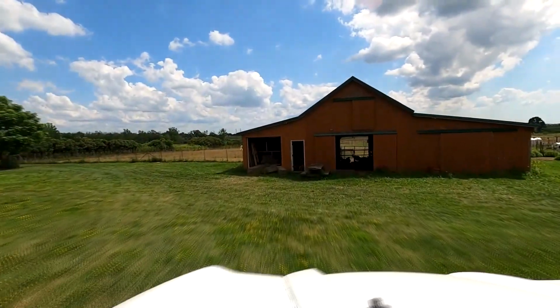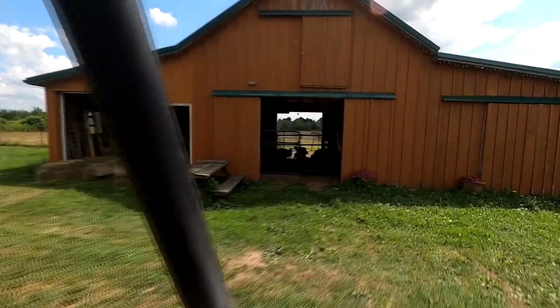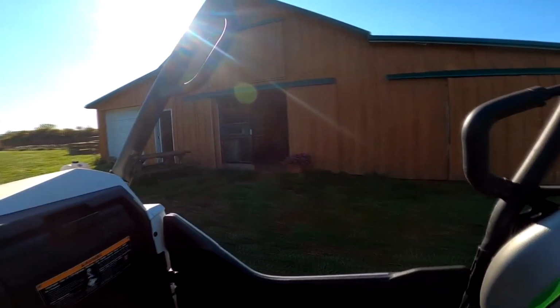So the current barn, we've roughly got about 1,200 square feet of floor space. And the center section has got another 500 square feet in the loft area, which is where we store hay and straw. So the north-facing side of the barn is the human entrance, and then the south-facing side of the barn is the sheep's, where they enter and exit the barn.